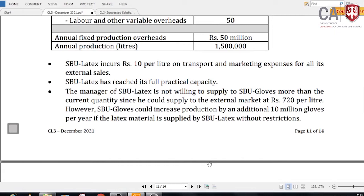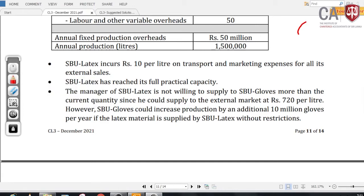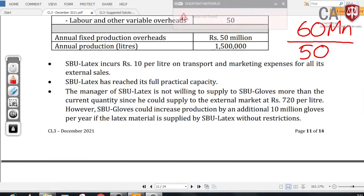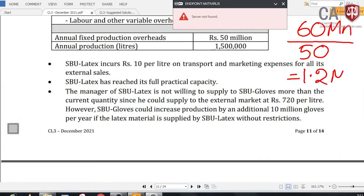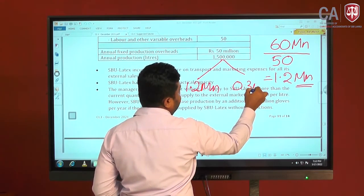Gloves per year, if the latex material is supplied by SBU Latex without any restriction. In order to manufacture 60 million gloves, how many liters to be transferred? 1 liter can manufacture 50 gloves. Therefore, in order to manufacture 60 million gloves, each liter will manufacture 50 gloves. Then, approximately, you require 1.2 million liters. Simply it is 1.2 million. Then out of this 1.5 million, I will summarize, you can draw that 1.2 million you will sell internally and the balance 0.3 million externally.